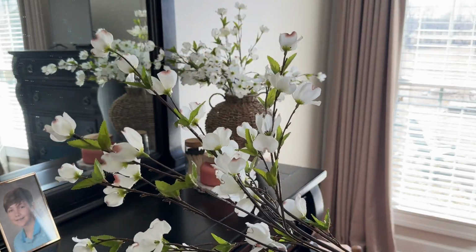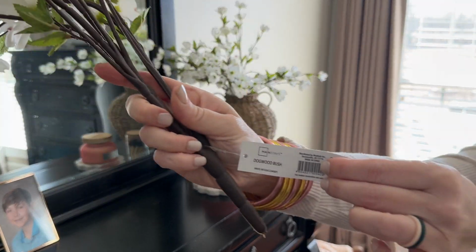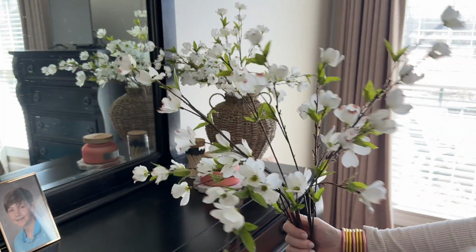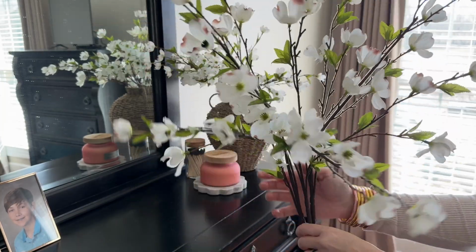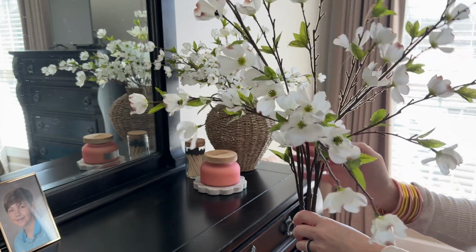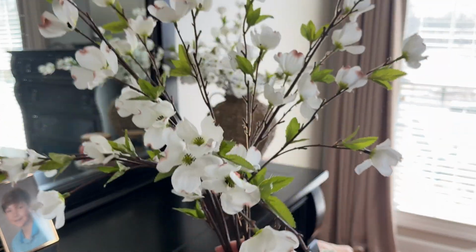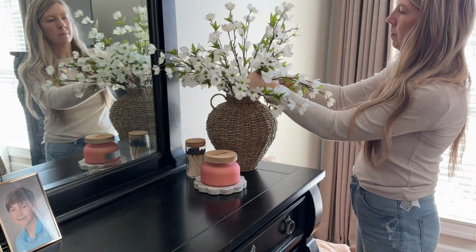Then these stems paired perfectly with that. These are dogwood stems from Walmart. I think they're like $3.99 for each stem. It's the Mainstays brand. These are really good stems, y'all, at such a great price. What I like to do is just kind of pull some of those down to have them drape over the edge, and then leave some tall for the middle of the vase. And I have 3 stems in this vase, and it just fills it out perfectly.